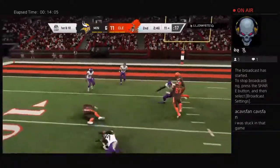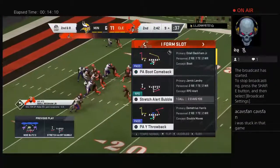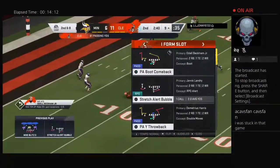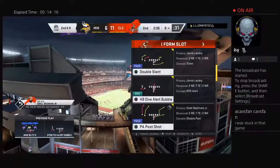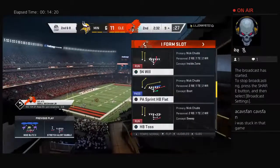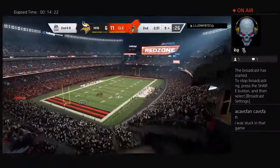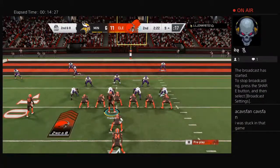Mayfield hands it off to Chubb. And he'll find his way down inside the 10 to the 9-yard line. 2 yards on the carry there. It'll be 2nd down. Well, he hasn't made much of an impact in the running game thus far, and after that last run, not much is going to change in that area. He hasn't been able to get anything going, and really the offensive line not helping him much. The last run got a couple. Here's 2nd and 8.